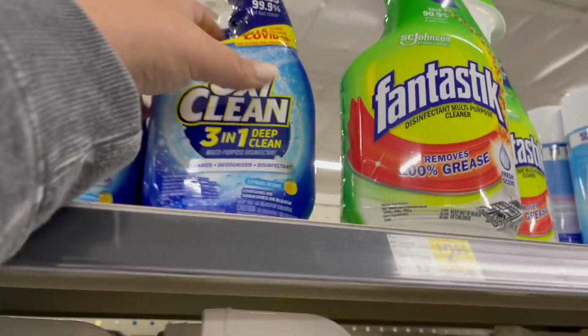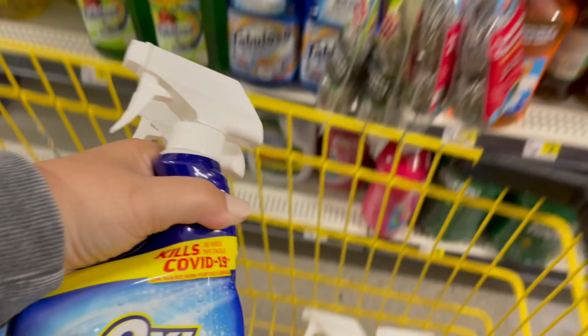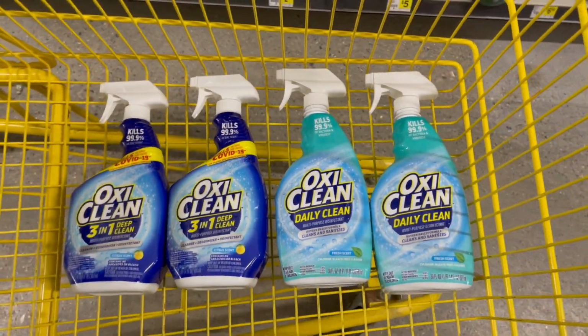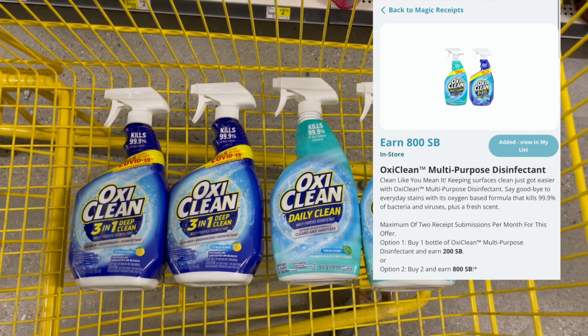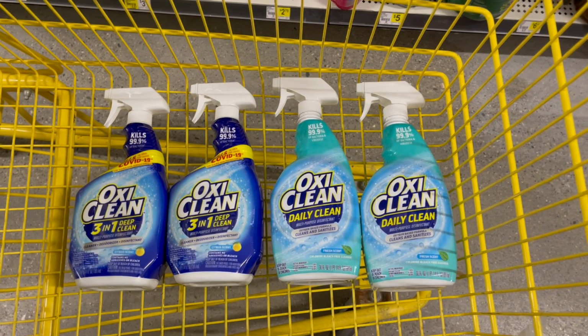There's no promotion in store for these, but if you have a $3 off $15 digital coupon, you can use that on these. I did not have one of those coupons, and that's okay. So the total for these 4 bottles is going to equal out to $16. You're going to pay that, but then you're going to submit your receipt to Swagbucks, and you're going to get back $16. The offer shows buy 2, get back 800 Swagbucks, which 100 Swagbucks equals $1. But if you look at the offer, it says that you can do this deal twice. So when you buy 4 of these, you will get back $16.